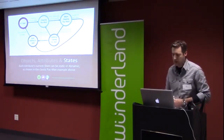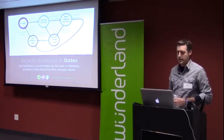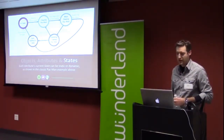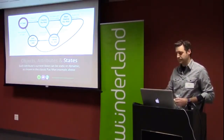When Pac-Man eats one of the power pellets, they have a state of turning blue and fleeing from Pac-Man. If Pac-Man eats them, they get sent to the cage. If he doesn't, and the time starts coming down, they start flashing. And then it's just kind of like this big loop.